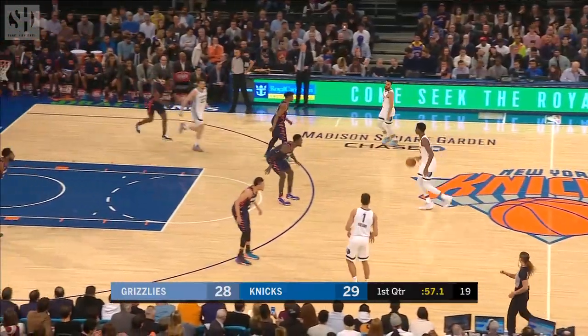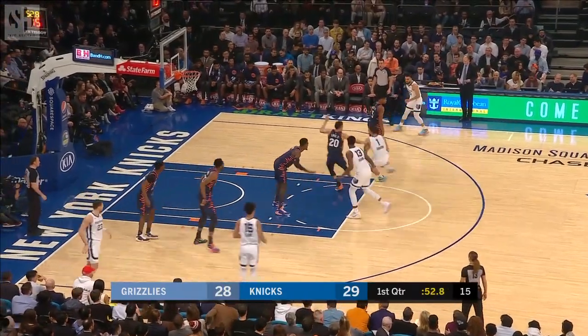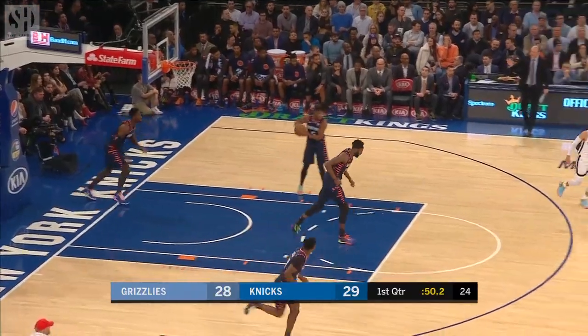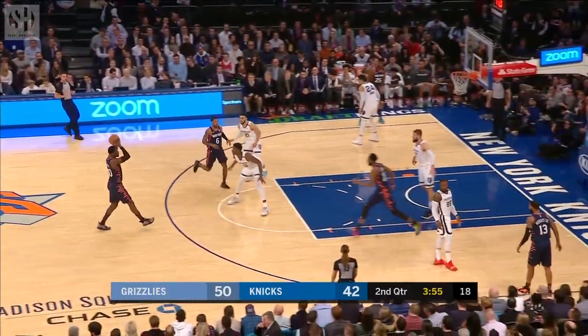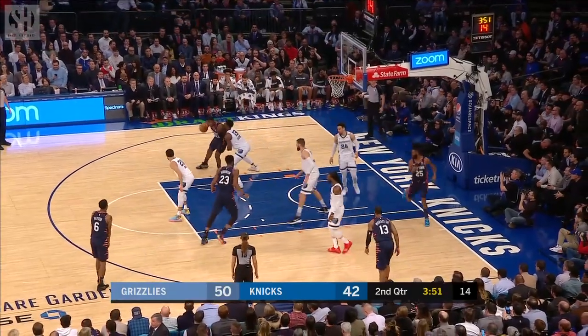Yeah, preparing for this game and watching Knicks tape, you're just trying to figure out what their identity is, and it's really hard to make any sense of it. Kyle Anderson with a tough chance off the fadeaway. If you can get the guys to believe in you, then you're able to get across all the things that you would like to get done on both ends.